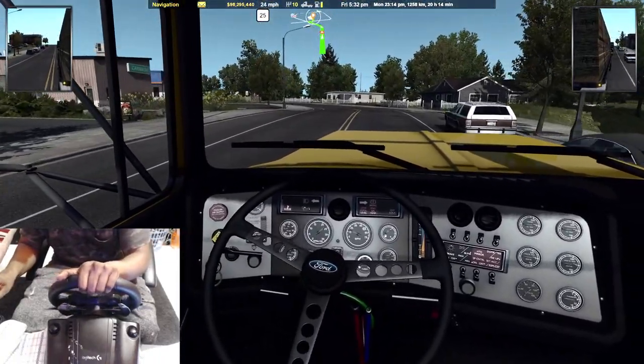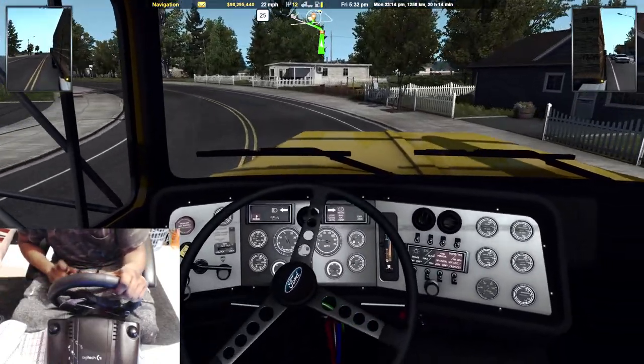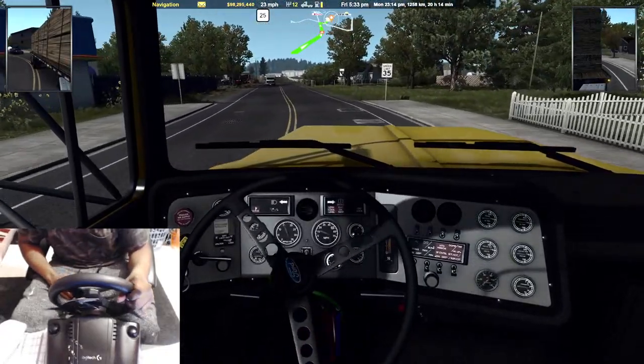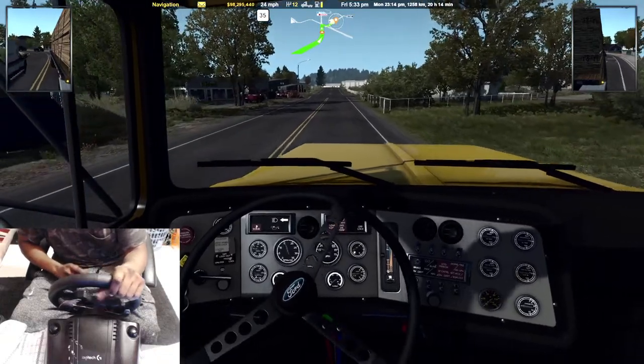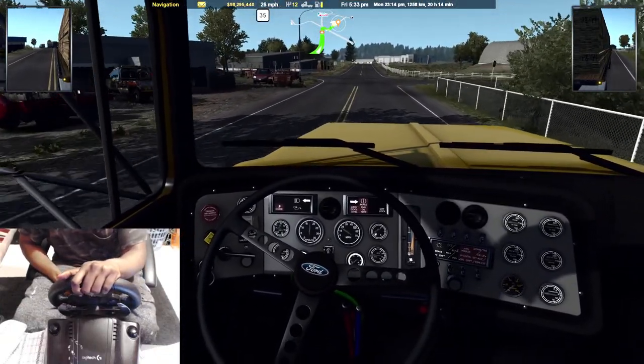Has to be the track I am. Yeah, you know what I really want? You remember we can purchase garages in the game, right? A really cool feature would be if we could purchase a home in every different state.